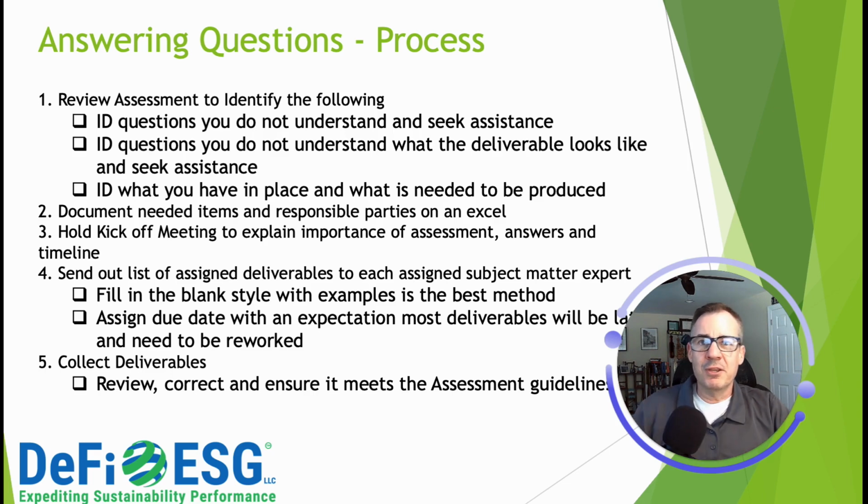So number one, the first thing you do is review the assessment. And you want to really identify any questions that you don't understand, that you're going to need assistance with, any questions that you don't understand what the deliverable, what the answer looks like. And then after you've done those two things, you want to identify what you have in place and what needs to be produced. That's a gap assessment. You identify what gaps you have to fill in to score well. And some of those things you are going to be able to complete the year before the assessment. Other things, it's just going to be too overwhelming, and you're going to have to hold that off to year number 2, and that's fine. And we'll talk about what to do for year number 1 a little bit later.